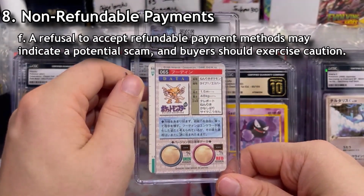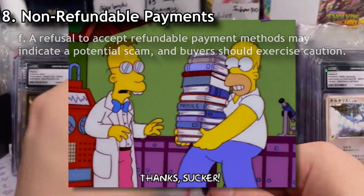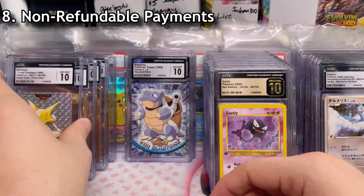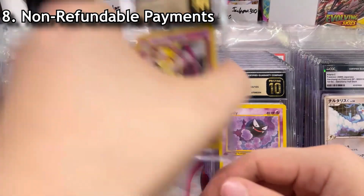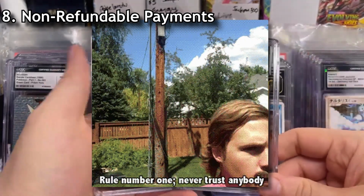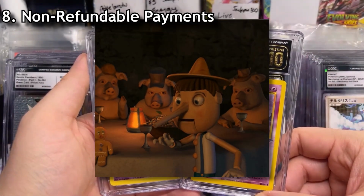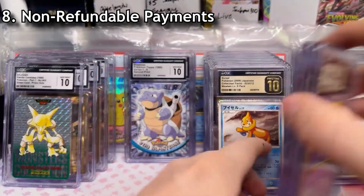So if somebody sends you money on PayPal, friends and family, you don't have to ship them anything. You just be like, thanks for the money, friend. We're family now. And so, yeah, I strongly, strongly suggest to always use a method where you're allowed to dispute an item, because if something were to go wrong, or if the seller was lying about what they were selling you, you need to have a method to get your money back.